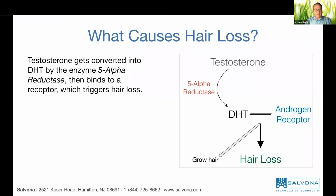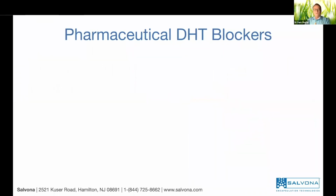So what is the pharmaceutical science focused on? First, they focused on blocking DHT, so DHT cannot combine with the androgen receptor. And the other aspect was to block the enzyme itself, so the enzyme will not produce DHT. This is the pharmaceutical concept of handling the problem.